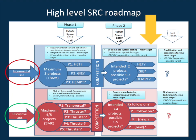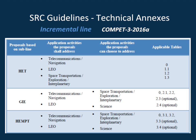The objective for this second phase is to support the more promising technologies developed in Phase 1 towards higher TRLs, in order to live up to the SRC expectations and be ready to prepare the chosen EP system or systems for a potential in-orbit demonstration. The technical annexes of the SRC guidelines document describe the expected individual activities for each project. This document complements the call text and should be used as a guideline by applicants and evaluators, since it depicts what is necessary to accomplish the first phase of the SRC roadmap.